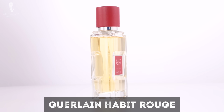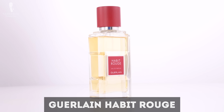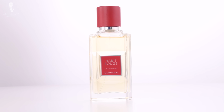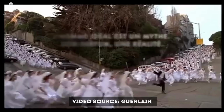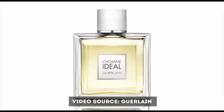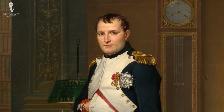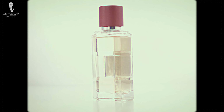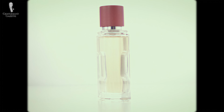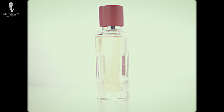Number 9 is Habit Rouge from Guerlain. The brand was founded in 1828 and is now known as a more high-end skincare, cosmetics, and perfume producer. They have a rich history because they created scents for Napoleon and Queen Victoria. Habit Rouge was created in 1965 by one of the last family members in the company.